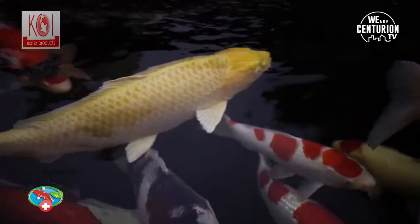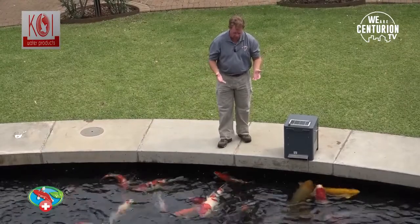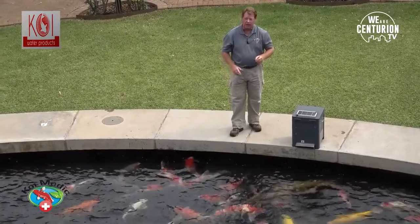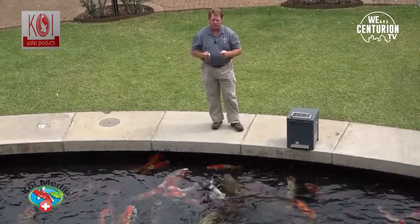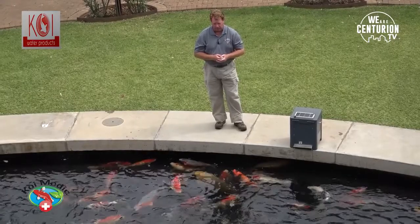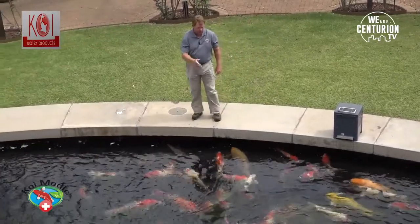The important thing is that when you're at this level, and the fish that are in here are really some of the best in the country, you need a proper filtration system. That's the most important thing. And we're going to showcase why the water's so good and why the fish are so healthy. We're going to have a look at the filtration system. But first and foremost, I wanted to showcase how beautiful the fish are, how nice the water is and how clear the water is.